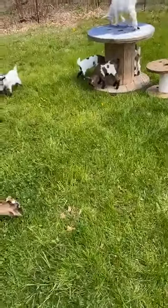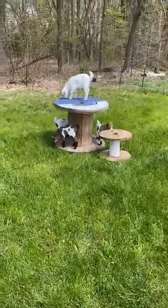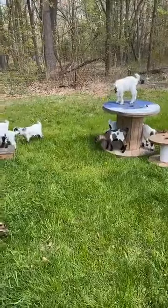I have a stuffed goat that's similar in size to your baby goats. That's perfect. Okay, we've got five more minutes. I'll try to get through a couple more of these.